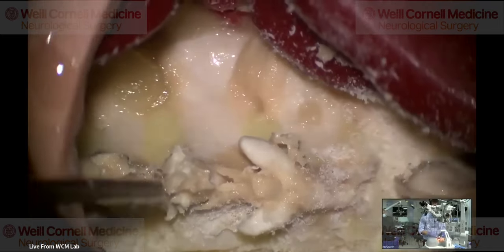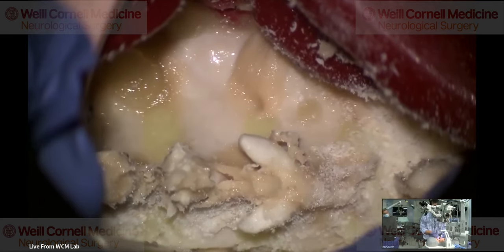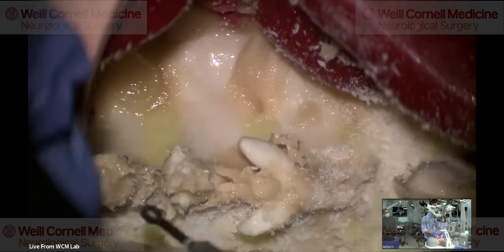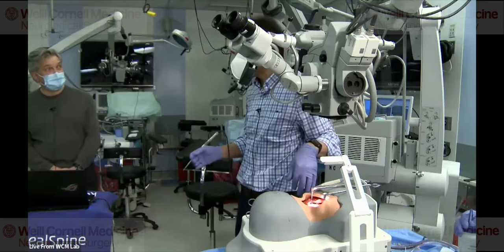Dan, just a question here, from the audience. Dr. Kulakowski, where do you put the vancomycin at the end? You put it on the fascia or you put it just? I just sprinkle it in the wound. I use vancomycin and Ansep powder on every case I do, anteriorly, posteriorly, whatnot.